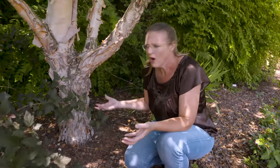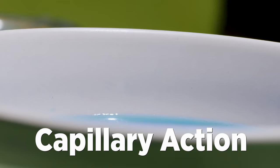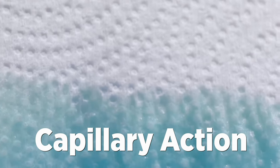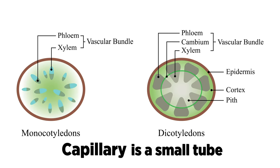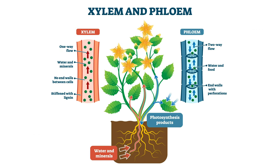But what causes the water to be drawn up into the plant? For that, we need to talk about capillary action. Have you ever put a paper towel in some water and watched that water climb up the paper towel? This is capillary action. What is a capillary? A capillary is a small tube, and in plants, that small tube is called the xylem, and that's how the water travels from the roots of the plants all the way to the top of the plants. But capillary action will only work so far until it can't overcome the force of gravity.